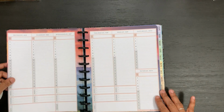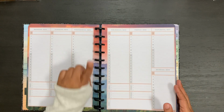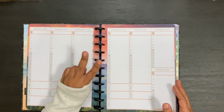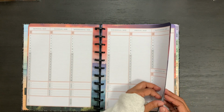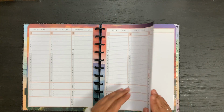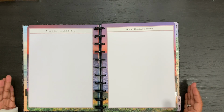And it looks like this is what your week is going to look like. I am not a fan of hourly planners, vertical planners. So this layout is not a layout that's necessarily going to work for me, but I was very intrigued by the planner itself, which is why I wanted to take a look at it.